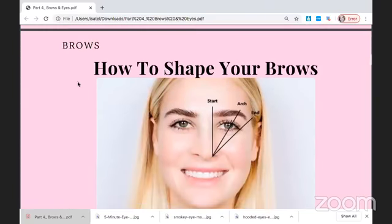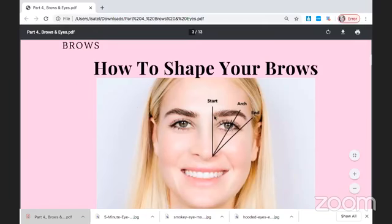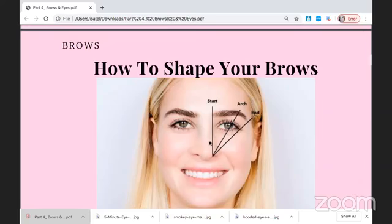Before we get to that, we're going to talk about how to shape your brows. Use your tweezers and go directly from the side of your nose. You're going to see where to start the brow. It should start directly vertically from the edge of your nose, and to determine where the arch should be, you want to turn your tweezers sideways on an angle, matching the pupil of your eye. You see here on the model, that line is going straight through the pupil of her eye to her arch. And then lastly, you're going to slant the tweezers to match the edge of your eyelid.